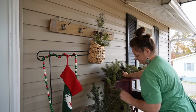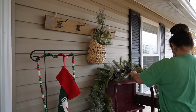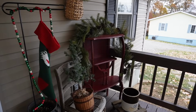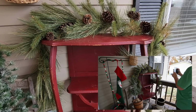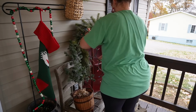I hope that what you are seeing so far is giving you some decorating inspiration and some different ideas, especially if you do like to go thrifting. And the great thing about thrifting is all of the unique items that you get, and then you just bring them all together. And this stand here was also something that I thrifted. A lot of these items are, like I said, it is absolutely beautiful, and I love how it looks on the porch.